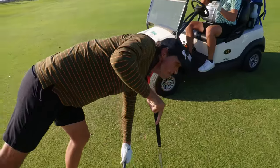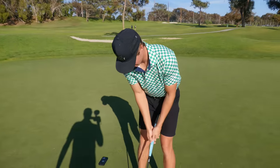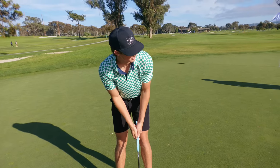Oh, baby boy. Oh, baby. What a shot. I thought he made that. We couldn't hit any putts on the practice green because they have a whole tournament out here. So I'm going to hit one putt.